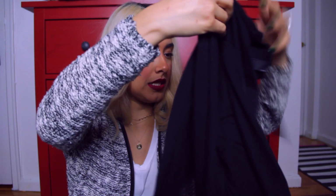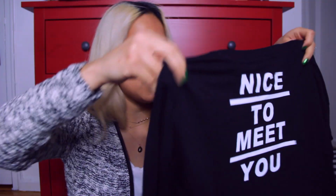So this was definitely a really awesome purchase, because $10 for a black shirt, long sleeve, perfect for the weather. By the way, can I mention how cold it is? Oh my goodness, it's so cold.